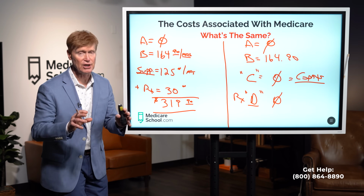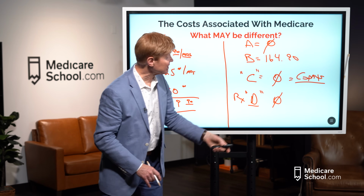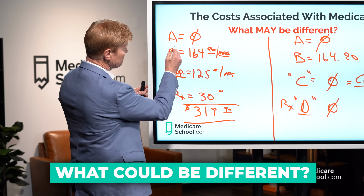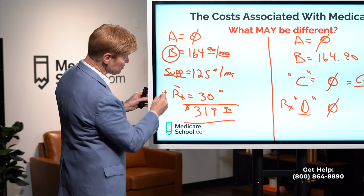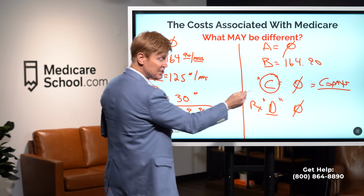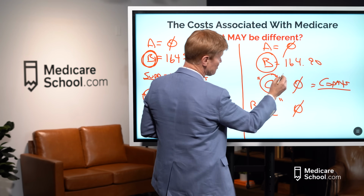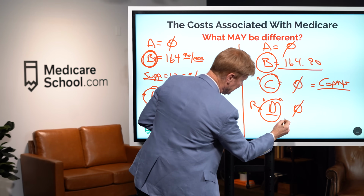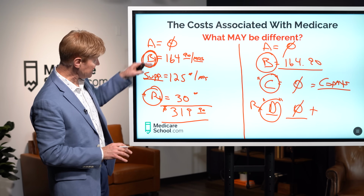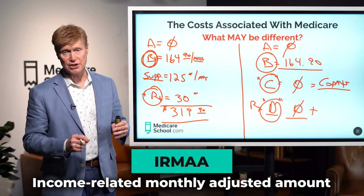So what is affected, though, by our income would be this, okay? So that's what's the same. And now let's talk about what is different, what could be different based upon your income, and that's this. Your Medicare Part B could be higher, and your drug plan could have an additional amount tied to it as well. Same over here. Even though the C plan has 0 premium, you're going to have to pay for your Part B. So that could be a higher premium here. And our drug plan also could have something added to it. And the things that we add to these B and D, those are called IRMAs. It stands for an income-related monthly adjusted amount, all right?